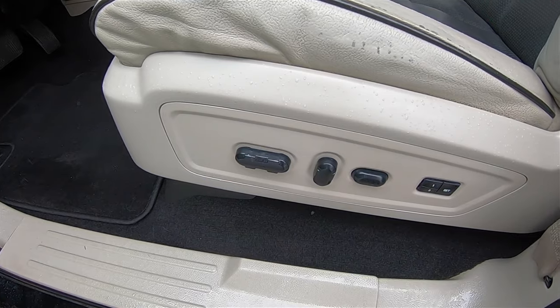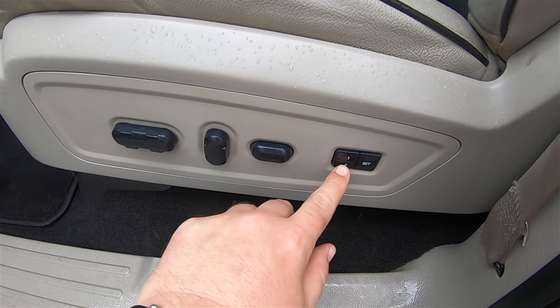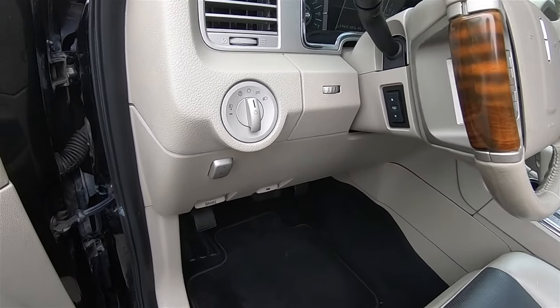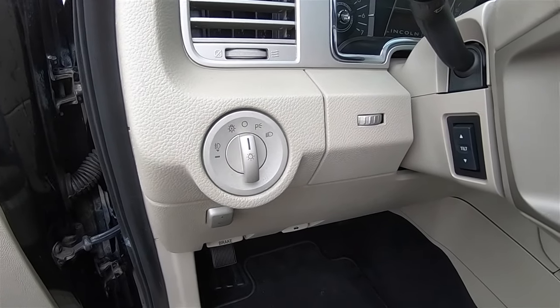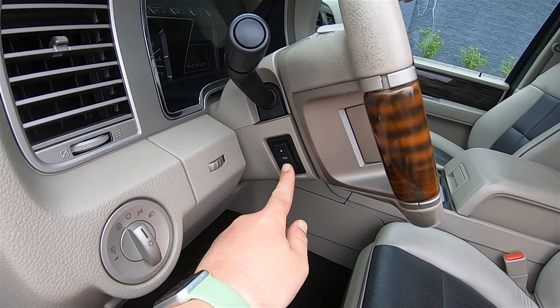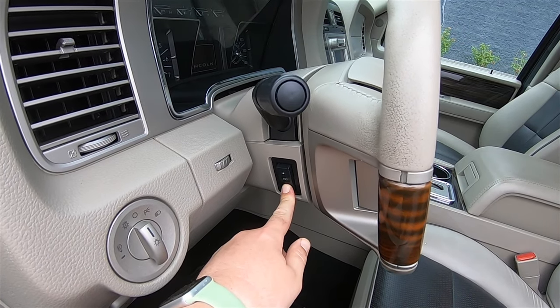eight-way power driver and passenger seat. The driver's seat also features two-way lumbar support and two-driver memory settings. Automatic light controls with fog lamp control. You've also got your instrument panel light dim. Electrically tilt steering column. It does not telescope.